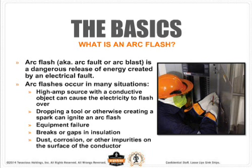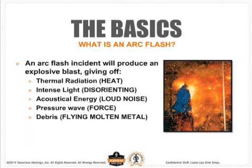So what is an arc flash? An arc flash, sometimes called an arc fault or an arc blast, is a dangerous release of energy created by an electrical fault. And it can occur in any of the following ways you can see on your screen. Coming too close to a high amp source with a conductive object can cause that electricity to flash over, causing an arc flash. Dropping a tool or otherwise creating a spark that can ignite an arc flash. Equipment failure due to the use of substandard parts, improper installation, or even normal wear and tear. Gaps or breaks in insulation. And then dust, corrosion, or other impurities on the surface of a conductor.